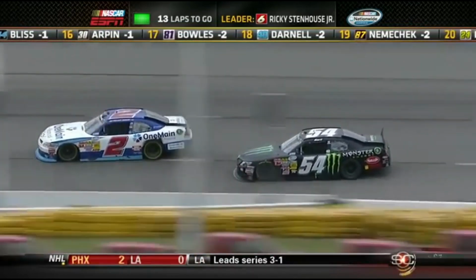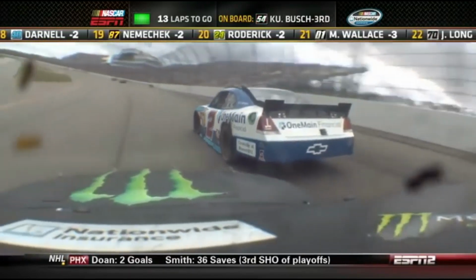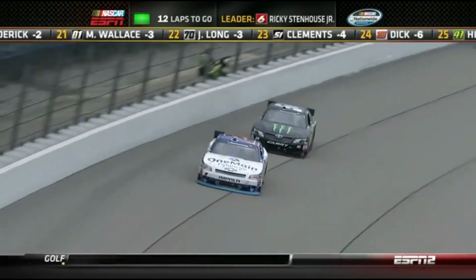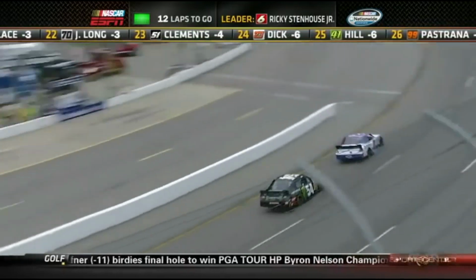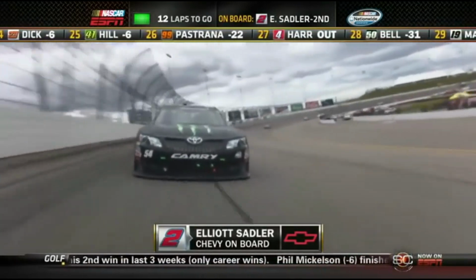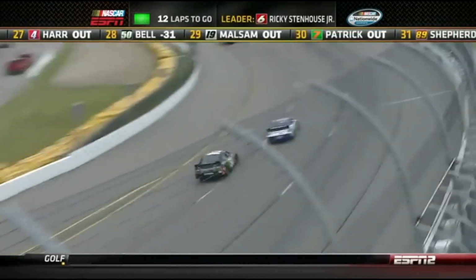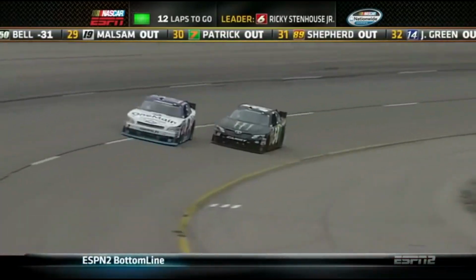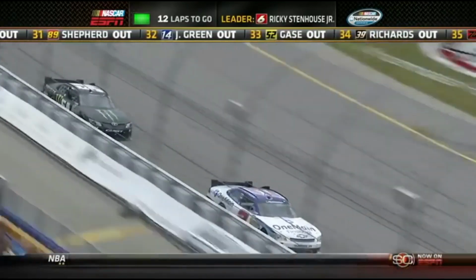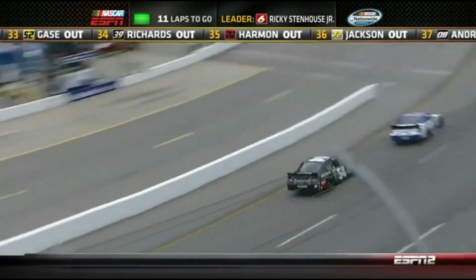Kurt Busch there, 54. Remember, he started at the back of the field. Worked his way up, was second on the restart before, I'm sorry. Got the lead briefly. Then a car went way wide on him in 1 and 2. He fell back to third, and that is where he remains at this point. But still, back to the front for Kurt Busch, for never having raced at this track before. He'd run a test session here a few years ago when NASCAR was preparing to switch to the car of tomorrow in the Sprint Cup Series. But he'd never run a race here before.